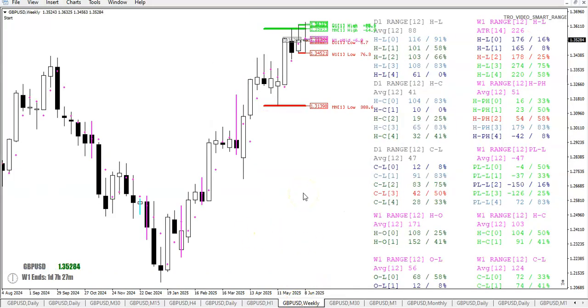So for the week, 176 pips at the 16th percentile. We beat last week's range. We broke out of last week's high by 16 pips. We did not break out of last week's low. So we've got a higher high, higher low on the weekly candle.